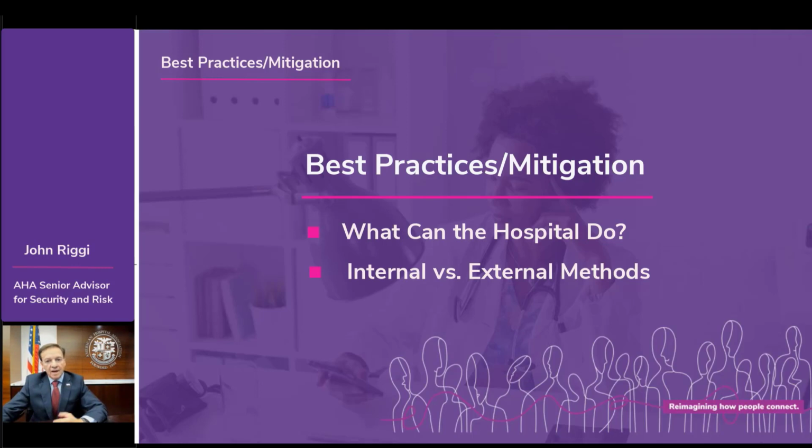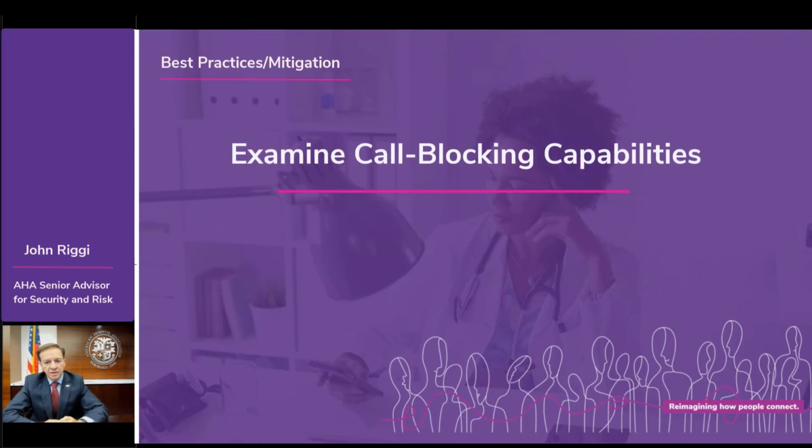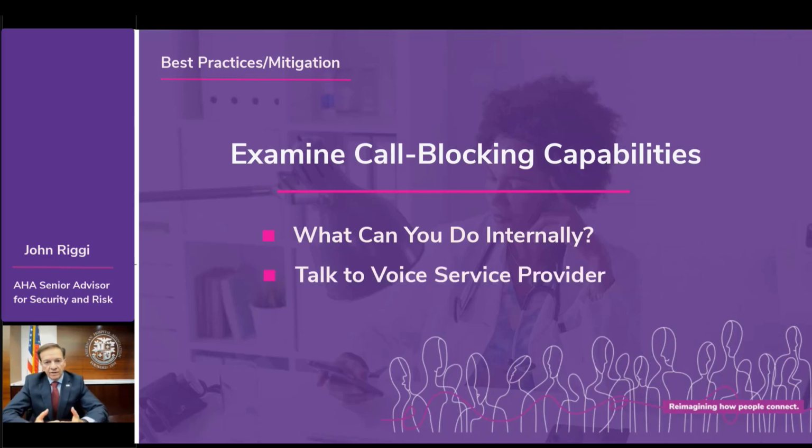And then really try to understand within your telecommunications department, what are your own internal robocall blocking capabilities, then working with your voice service provider externally, what are their capabilities, but absolutely making your voice service provider aware of the situation. Again, it'll help them connect the dots if they see multiple hospitals or multiple organizations receiving similar spoof calls from perhaps the same originating number or same technical information. That'll help them block on a broader scale.